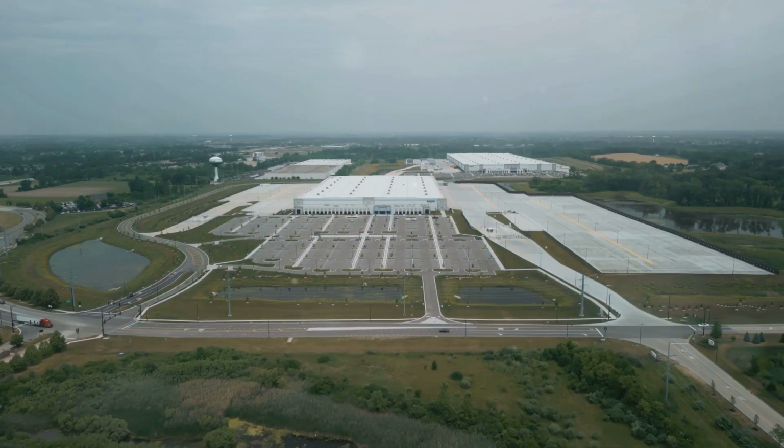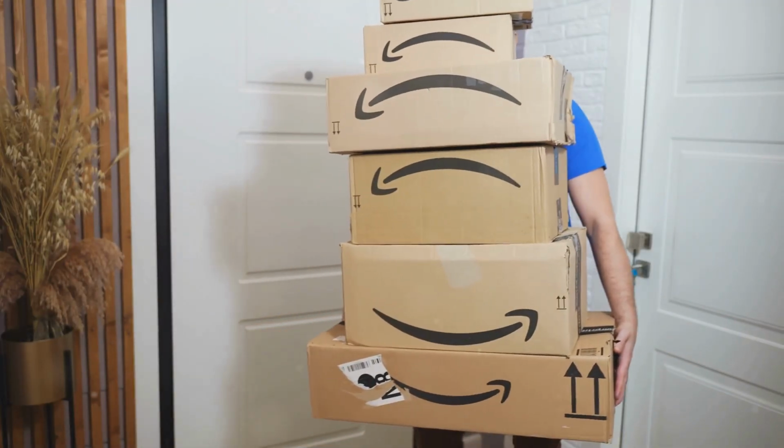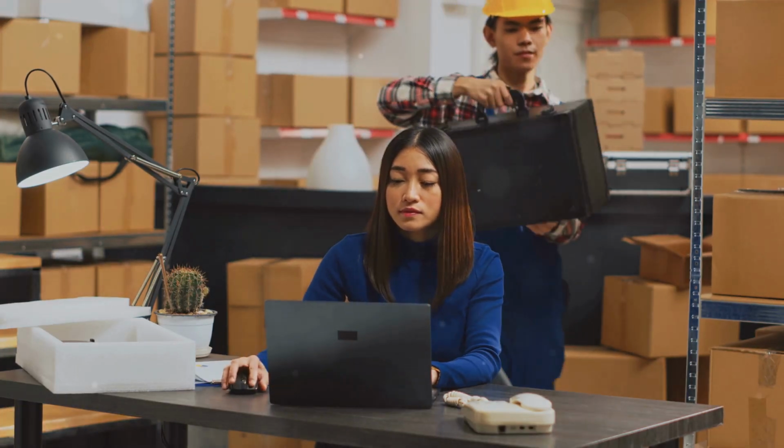This makes selling on Amazon much easier. Think of it as having a giant online store handle everything. You list your products and Amazon takes care of the rest. This includes packing, shipping, and customer service. Amazon FBA is a great option for entrepreneurs. It's also great for anyone who wants to make extra money.